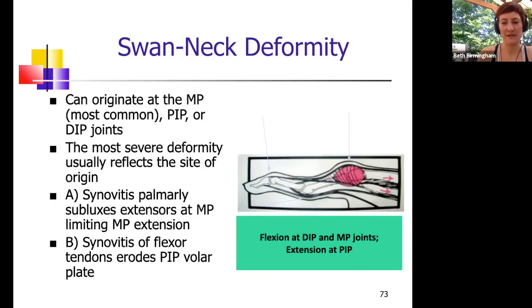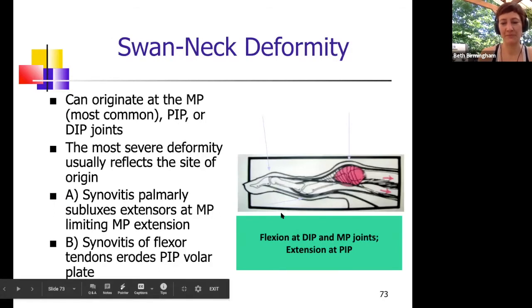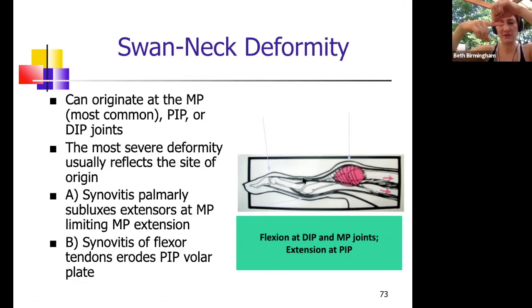Swan neck deformities. This is a nice little picture over here of how the lateral bands slip above the PIP joint, so it hyperextends it, and then it slips where it actually pulls the tip down so that you have more like a swan neck. That's why they call it that. Looks like a swan swimming in the water.